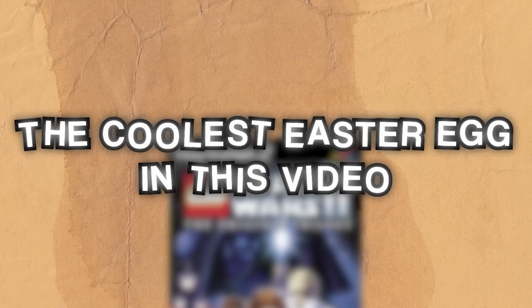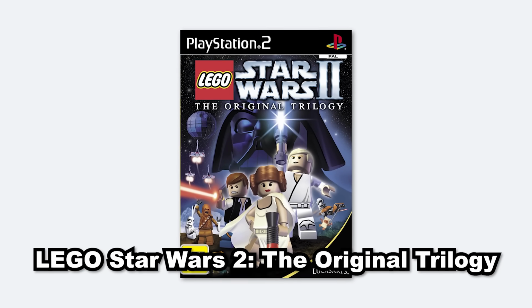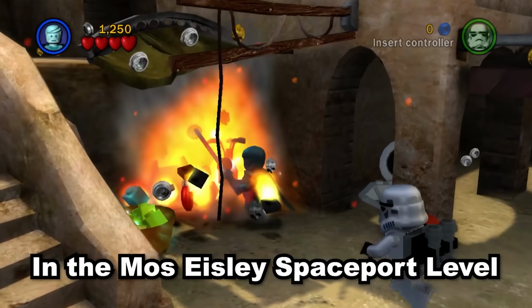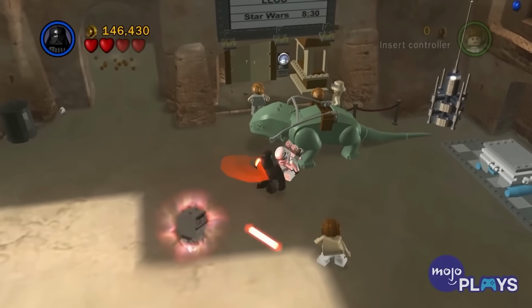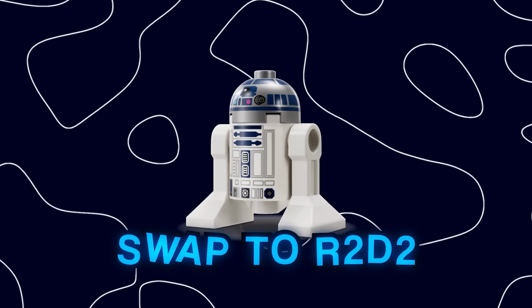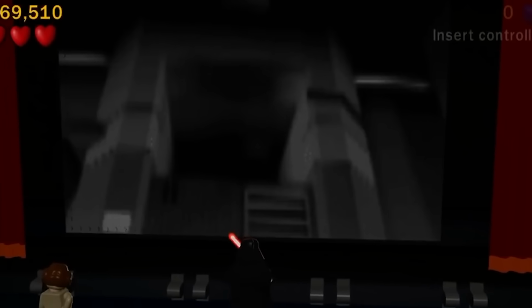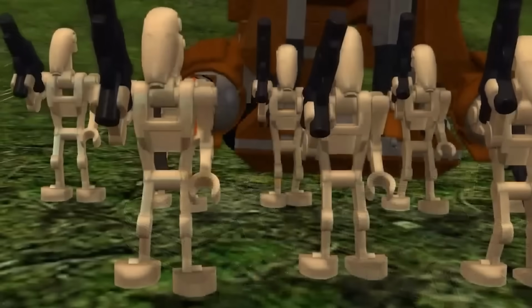This next Easter egg though is probably one of the coolest ones in this whole video. Way back in 2006, LEGO released the LEGO Star Wars 2 The Original Trilogy video game, but there's a certain spot on Tatooine that you might have missed. In the Mos Eisley spaceport level, there's a giant sign promoting the LEGO Star Wars movie. Well, if you walk under the sign and swap to R2-D2, you can actually get inside this movie theater and see the LEGO Star Wars movie on the big screen. All you have to do is break the lights and chairs, rebuild them, and bam, the movie starts playing. Technically, it isn't a real movie, it's just cutscenes from the first LEGO Star Wars video game, but it's still sick either way.